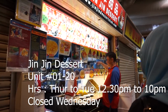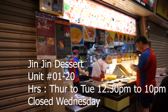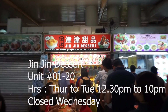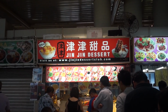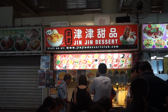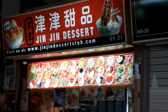And now, to cool yourself down, you can head to Jin Dessert, and here they sell Singaporean style desserts, iced desserts, hot soup desserts, a wide variety of different types of desserts. The items here are very colorful, with colors from all the spectrum of the rainbow. You have hot desserts, cold desserts, all different types of desserts.